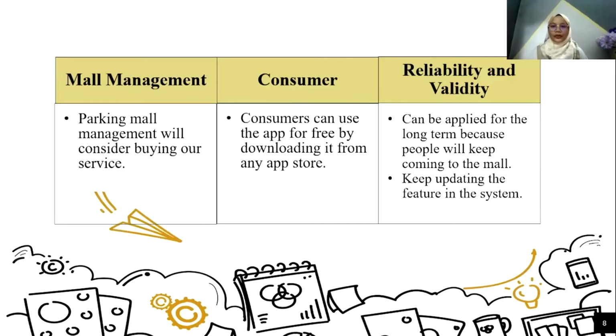Second, consumer. Consumers can use the app for free by downloading it from any app store on their phone. Need to mention that this application is only applicable to the malls that are using our service. For example, in this case, we are focusing on Central ICT Mall. So those who visit the mall can use the app accordingly.